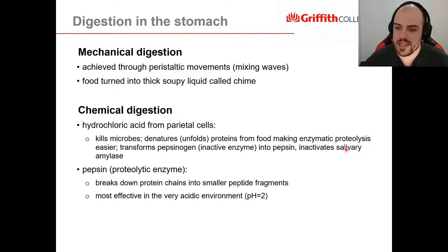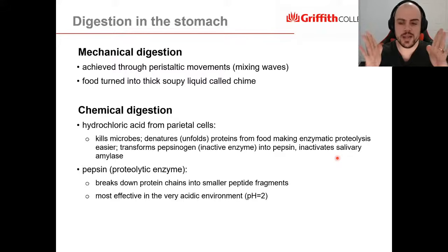What else we got? Making enzymatic proteolysis easier. Whoa, so many syllables, big words. Enzymatic just simply means using an enzyme. Proteolysis. What does proteolysis mean? Proteo basically means protein, and lysis means to split, to break apart. So proteolysis, protein splitting. It means to break up proteins.